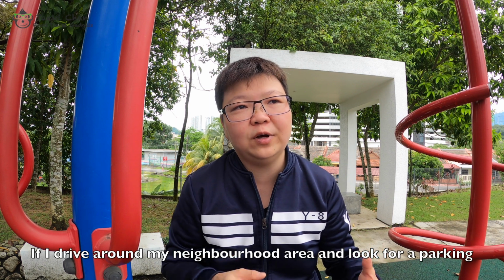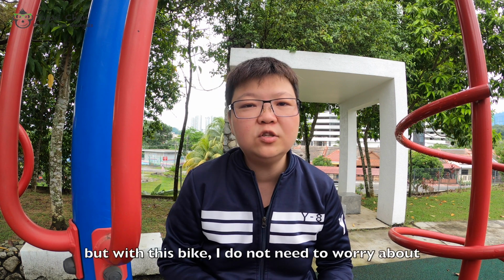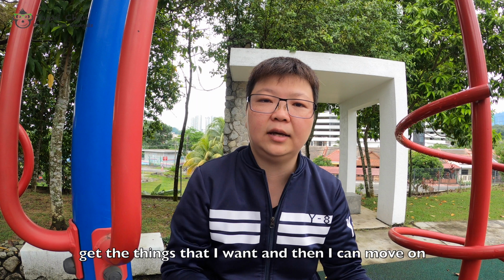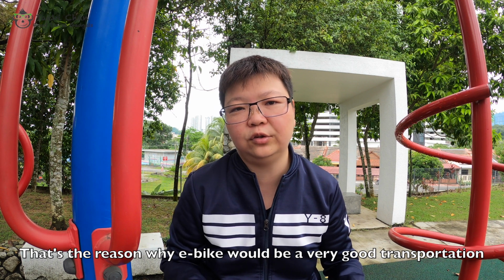If I drive around my neighborhood area and look for parking, it will be very hard and very time consuming. But with this bike, I do not need to worry about car parks anymore. I can just park in front of the shops and get the things that I want, and then move on. So that's the reason why e-bikes are a very good transportation.